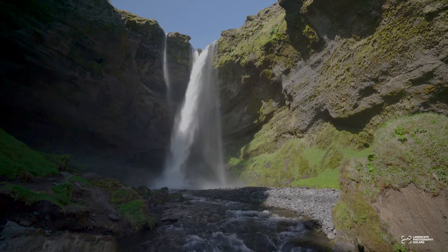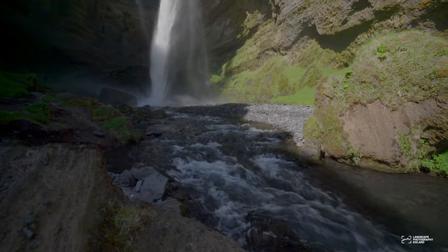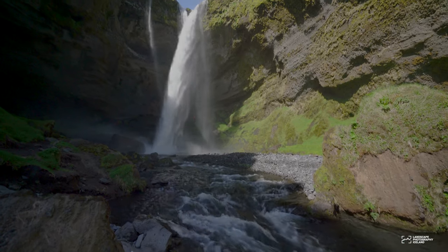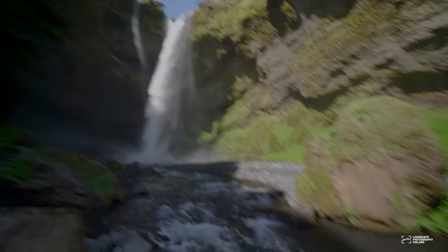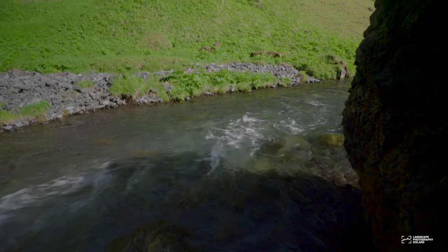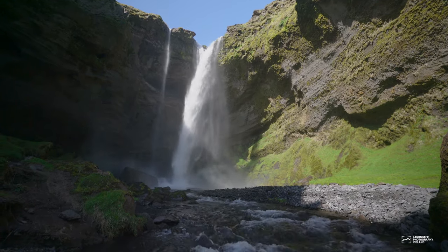Here is another angle that I sometimes try to get with the stream coming down here between those rocks and leading up to the waterfall. This time there is so much water in the river that I cannot go into it. You can just see it right here. Even though I'm wearing my boots, it's not enough. I'm going to show you how I build up this shot here.